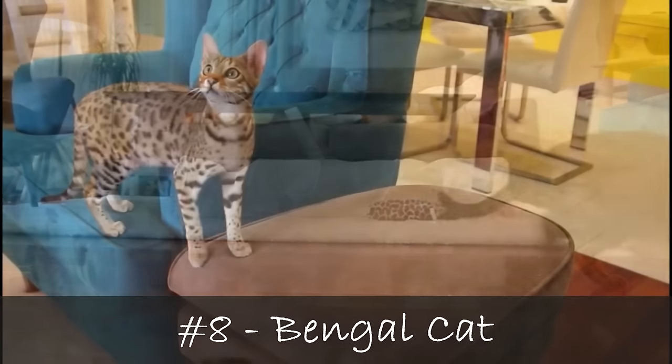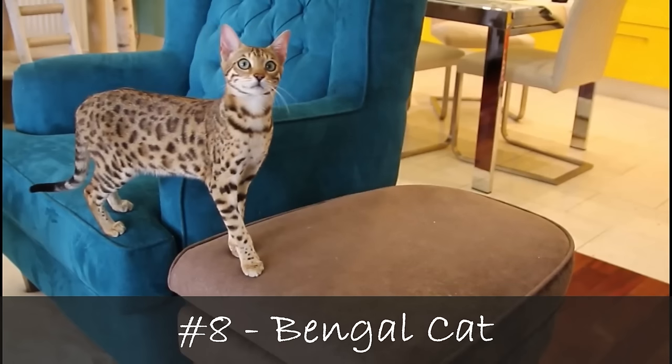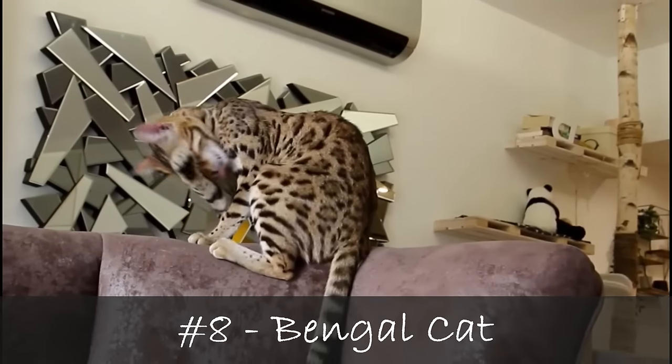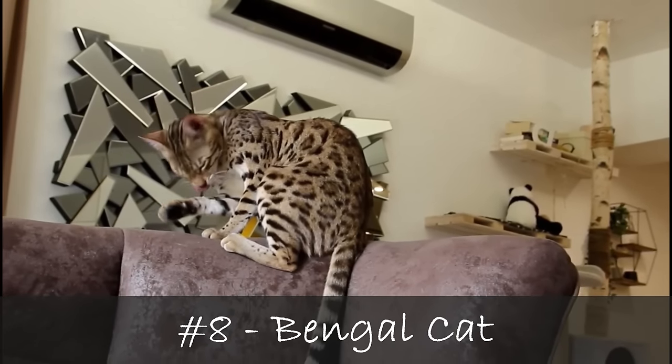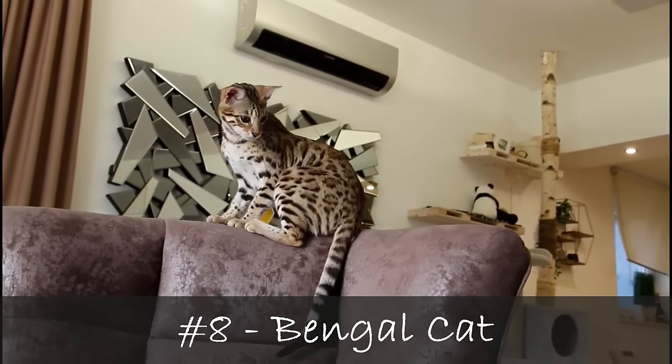Colors. Bengals come in a variety of coat colors. The International Cat Association recognizes several Bengal colors: brown spotted, seal lynx point, snow, sepia, silver, and mink spotted tabby Bengals.